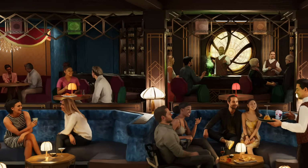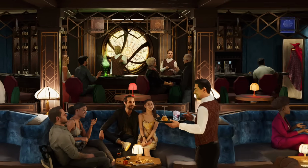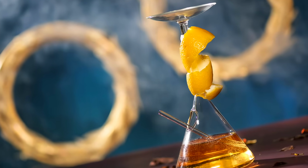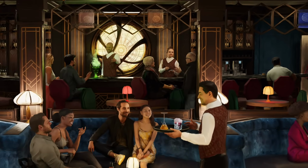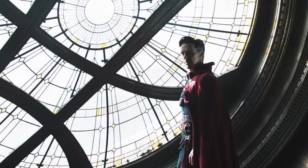Another unique lounge specific to the Disney Destiny will be the Sanctum. This is where you can venture into a world of powerful sorcerers. This is based off Marvel Studios' Doctor Strange. Of course, Disney loves to do the Easter eggs. They're gonna have a ton of those here as well. This is really inspired by the New York Sanctum.